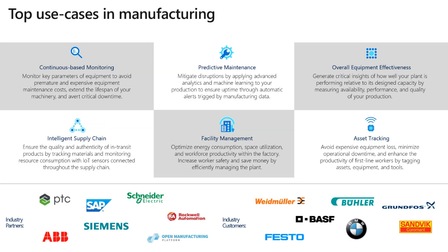Predictive maintenance and overall equipment effectiveness. This is really important to see that the equipment you actually have is performing at peak.